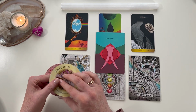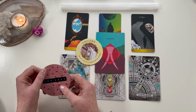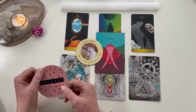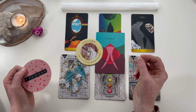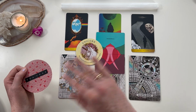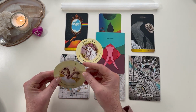Okay, last two oracle cards. We've got Unicorn. Use your intuition to make beneficial change. Yeah, exactly. I think you know there's something, and it's just like, the yes is so close underneath of certain things that need to go around your question, and I think you know this already.